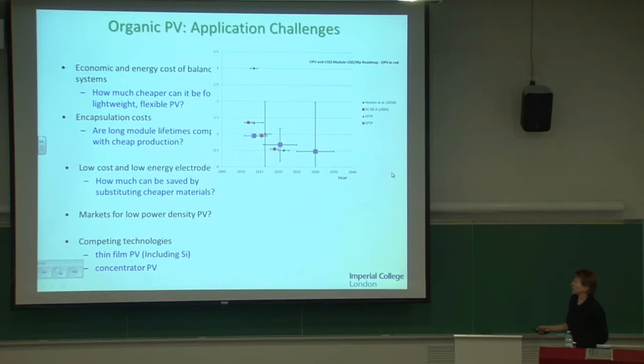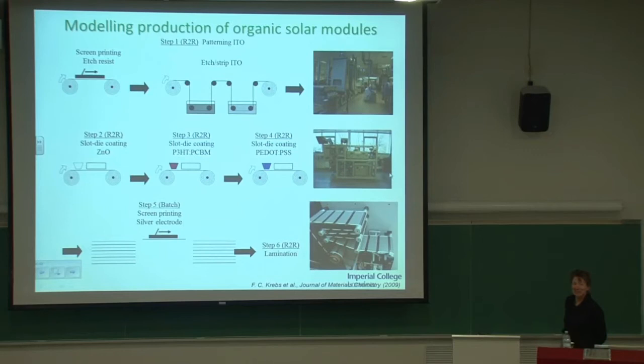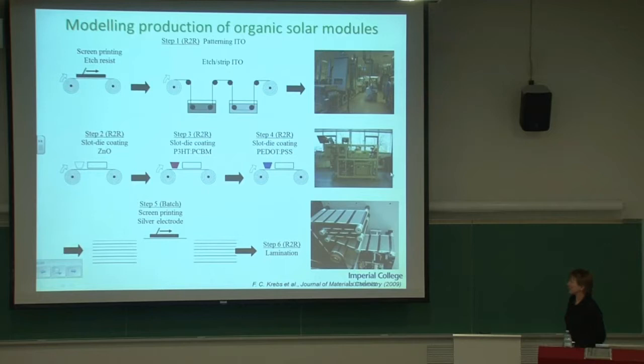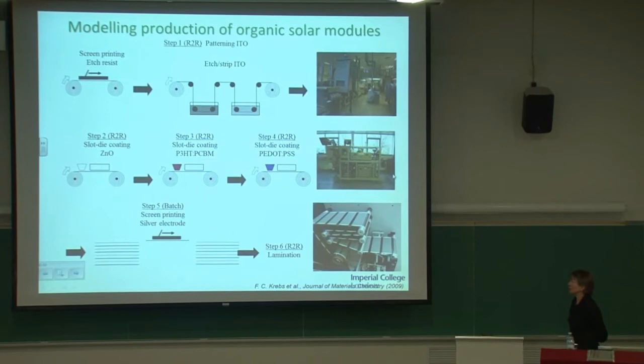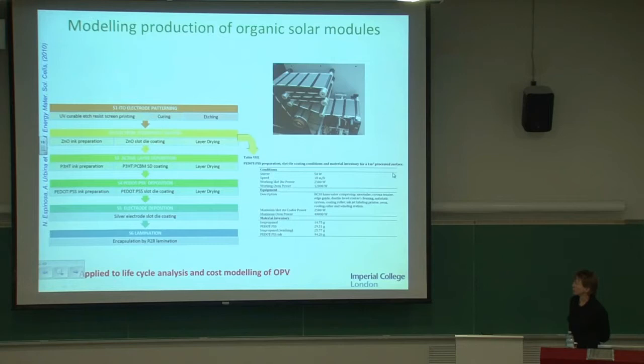Now, because I'm virtually at the end of my time, what I'm going to do is tell you what I would have told you if I had more time. In order to look at this, we did a fairly detailed analysis of production of PV cells using a real pre-commercial setup that belonged to Frederik Krebs at the Technical University of Denmark. Frederik was very nice because he allowed my colleague Antonio Urbina to go there and measure everything: how much electricity, how much materials, et cetera. So Antonio made a model of the production of all the different stages, materials and processes involved, and then did a life cycle analysis.